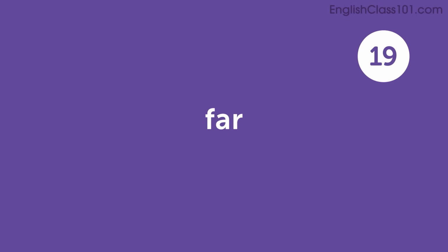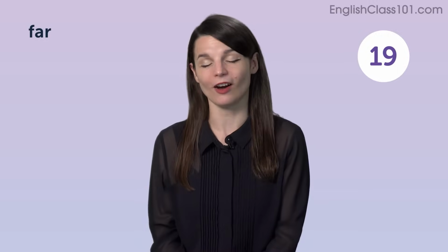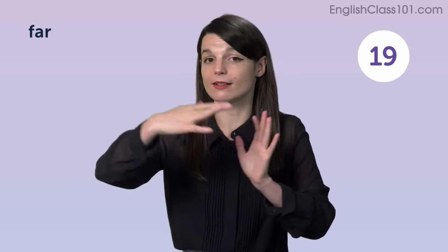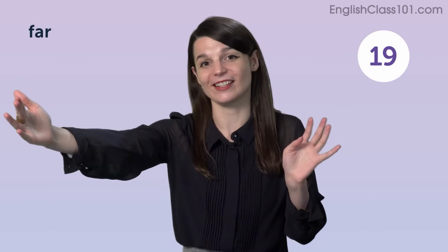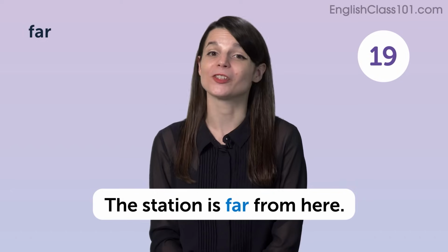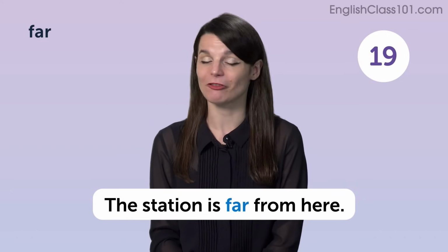Far. So far is the opposite of near. Far means something that is at great distance from something else. There's a long way to get to something. The station is far from here.